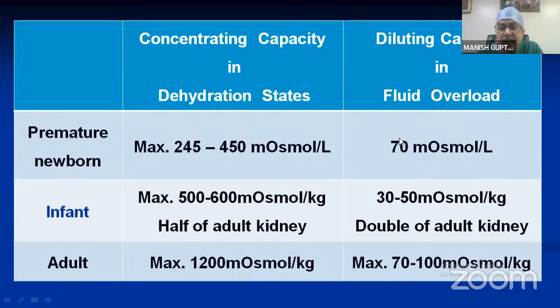On the other hand, the diluting capacity in a premature newborn is almost as much as an adult, and in infants this capacity is covered.